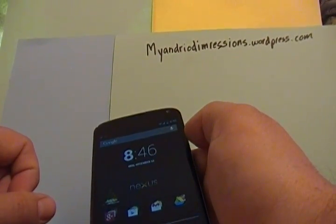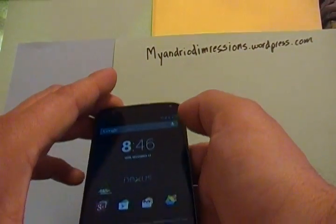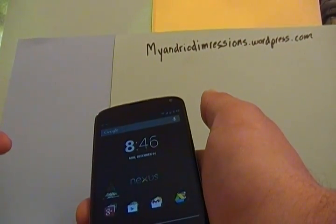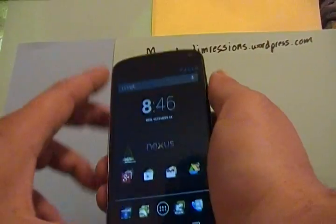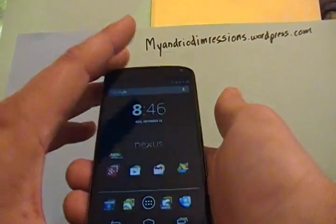The other thing is the color saturation on this type of screen is not over exaggerated like it is on a Samsung Galaxy S3 with an AMOLED screen. Those are, to me, very over exaggerated. These are more true to life, which I like.